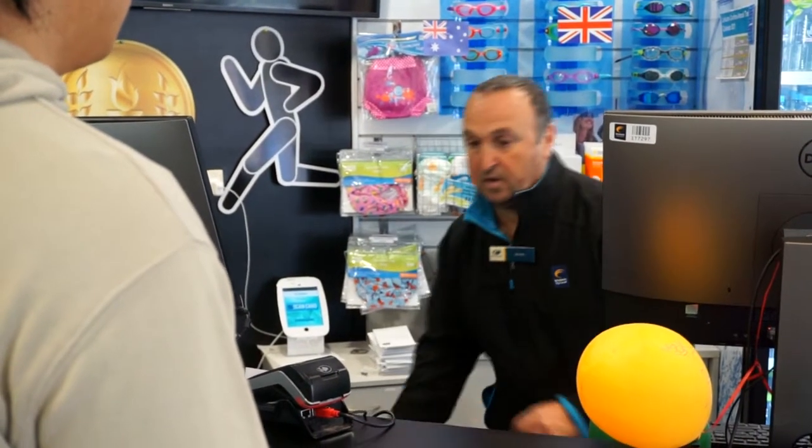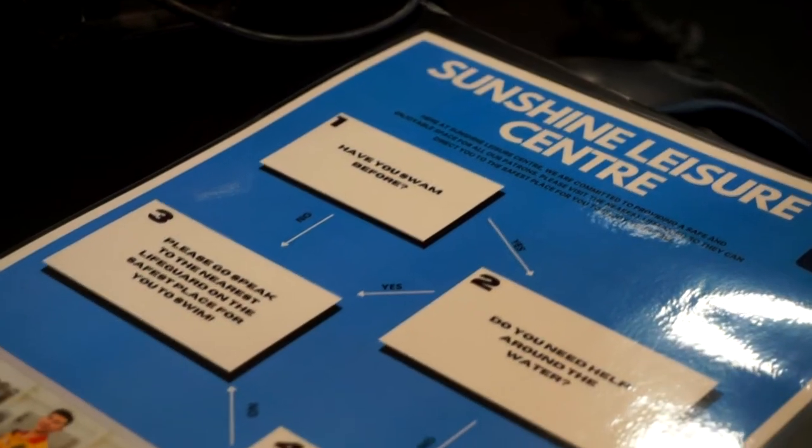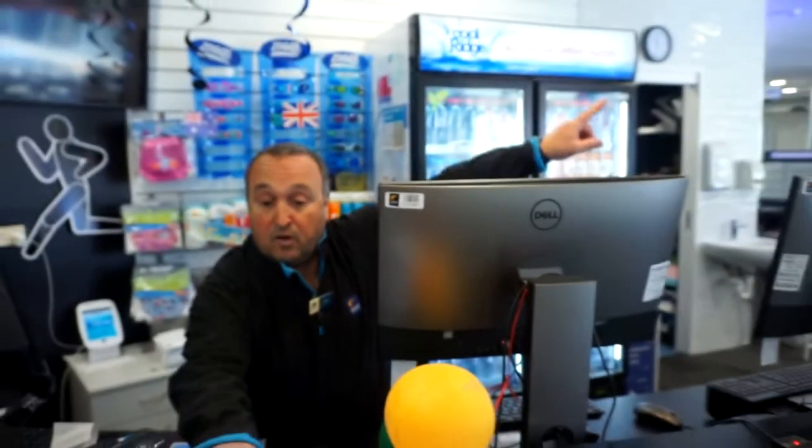If you are not a strong English speaker, there is a flowchart available at reception to assist you. The receptionist will ask you some questions about your swimming ability. You will be advised to speak to the lifeguard.